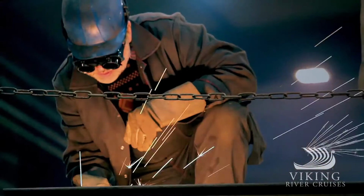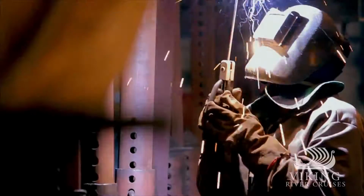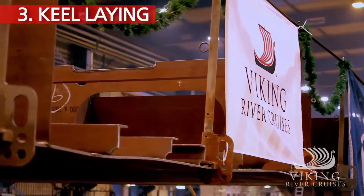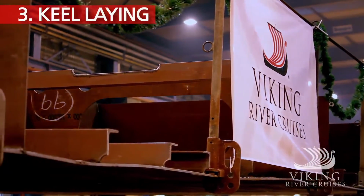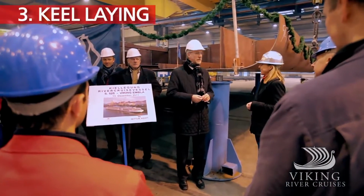Using these codes as a guide, workers assemble the base of the ship called the keel. Then all production stops to honor an age-old tradition known as keel laying. Today is a great day for all of us. It's the keel laying of the next ship for Viking River Cruises.